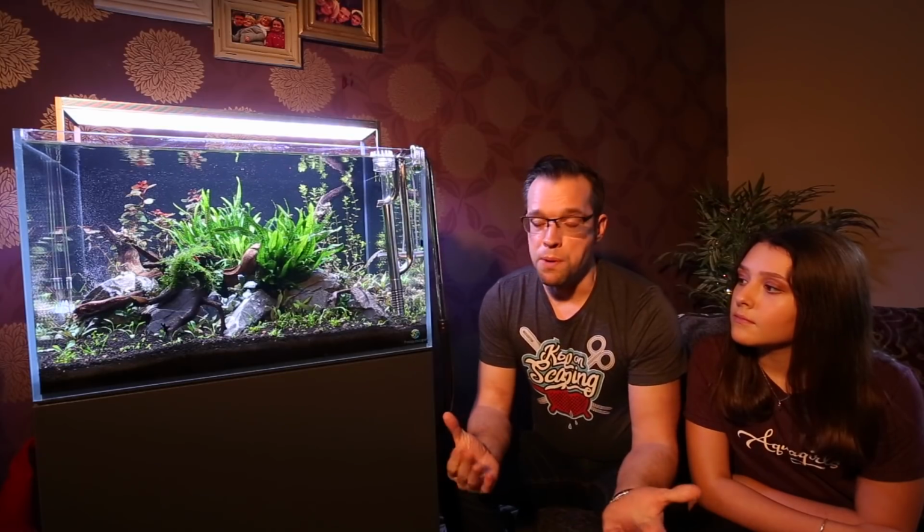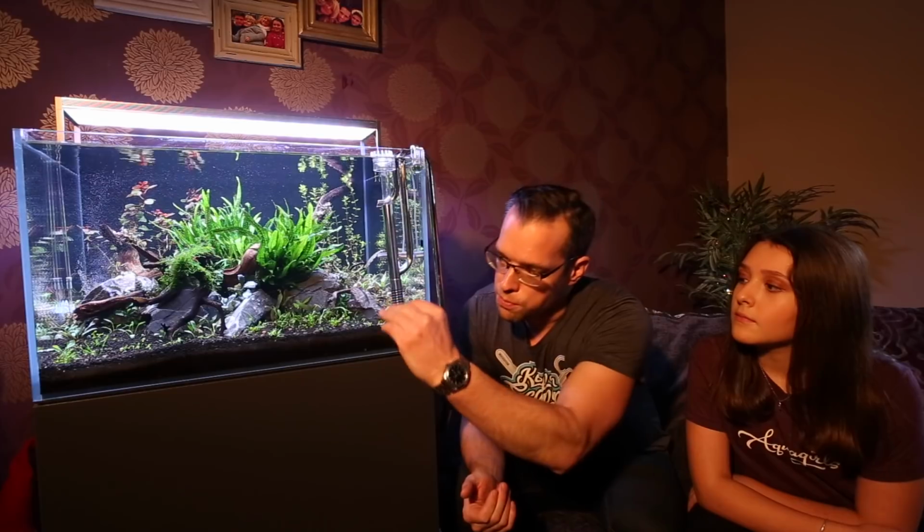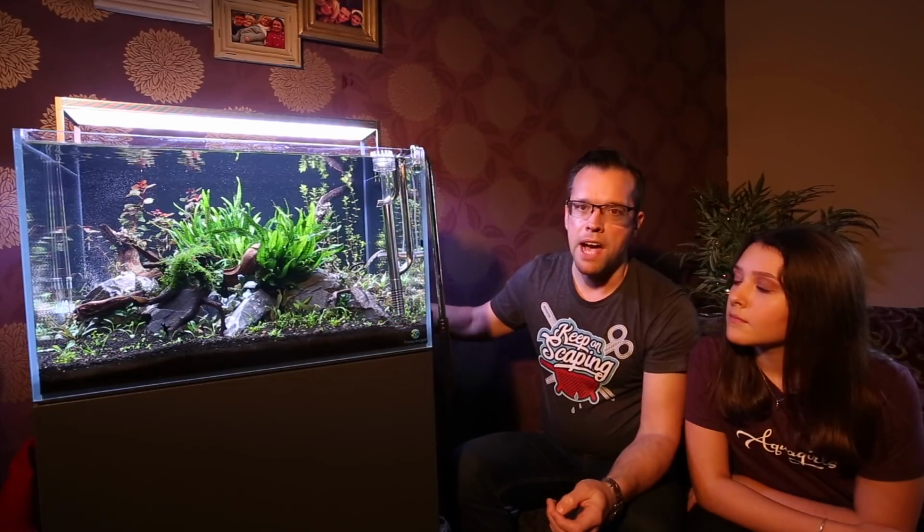So another top tip for substrate is, I would normally have it shallow at the front and then deeper at the back, and that gives you a better sense of perspective, sense of depth. So yeah, substrate is really important. Try to invest in a good quality substrate.